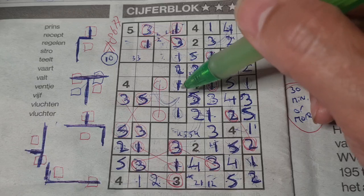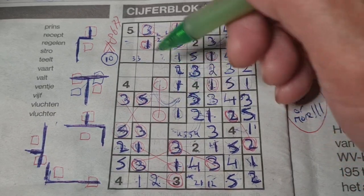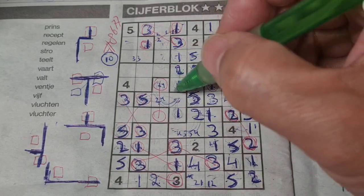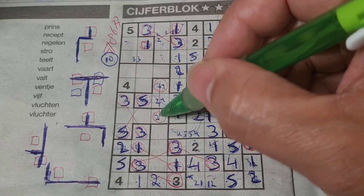Then, let me see. This box can be 4, this box can be 2. So 2 and 4 goes in those 2 boxes as a pair. 2 and 4. So 1 digit left in this area for number 3 is connected with that box, so 2 and 4.